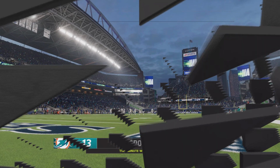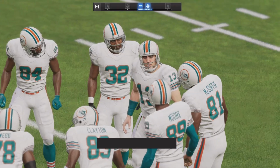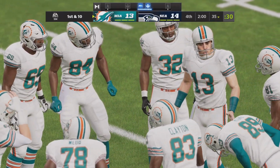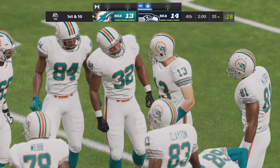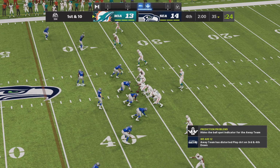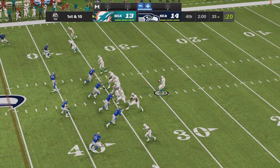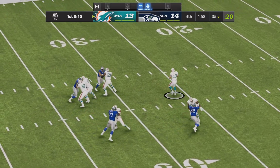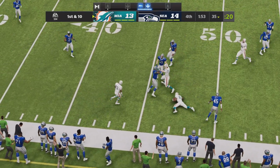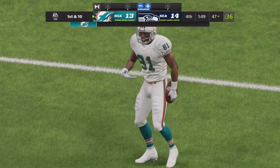Fourth quarter, 2 minutes on the clock in a tight 1-point game. So the Dolphins have it as we welcome you back in. They come up on a 1st and 10, desperately needing a score here on what could be their final drive. Here's a quick hitch route and the throw complete. And he'll be taken down, but not before he gets into enemy territory.